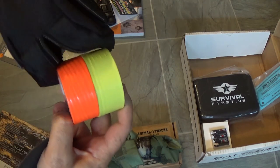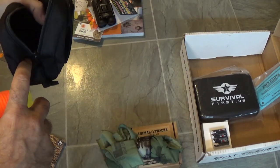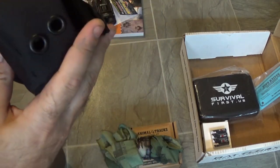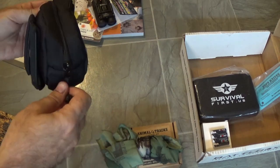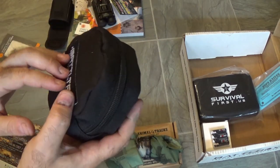I was thinking maybe it would have a dispenser. It does say tape dispenser, but when you tell me dispenser, I expect it to have some kind of opening, or something that, oh, I don't know, dispenses the tape. I mean, this is really just a pouch. That's all it is.